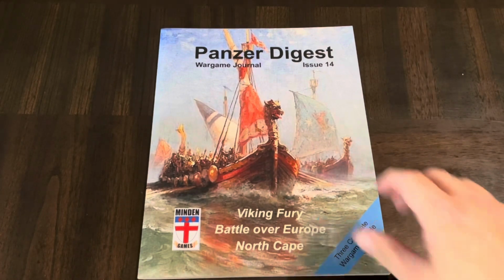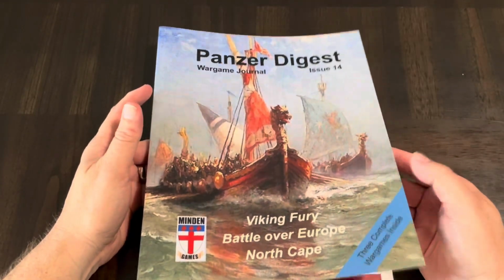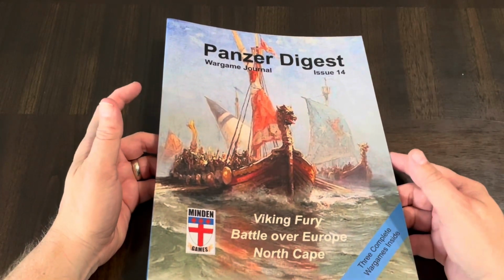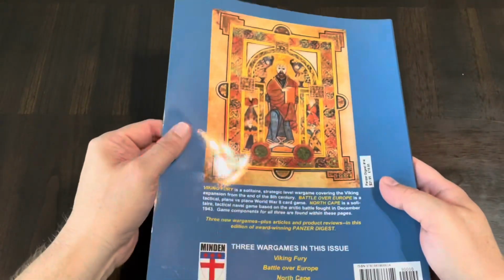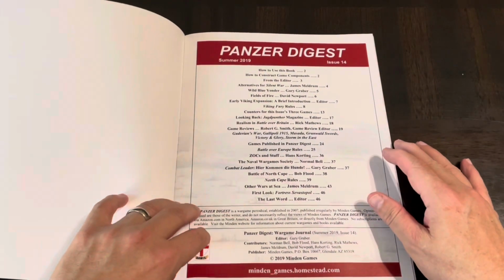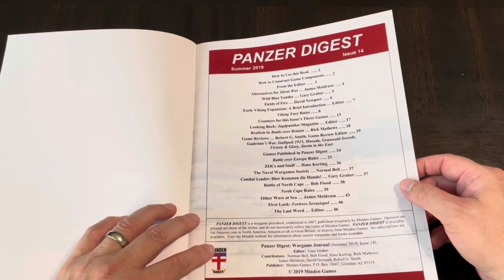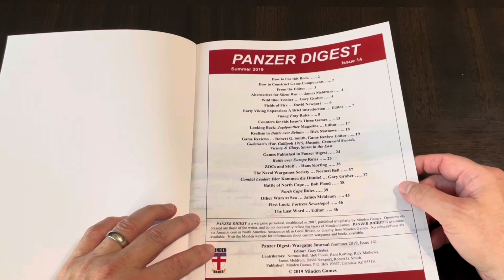And it's somewhat interesting. So let's take a look at it. First off, it's got a little bit thicker outer cover, that is consistent with some of their board game books, their game books that they put out. And then it's kind of magazine size. So that's a little bit different than some of the other books that I've covered from them. Here is what's in issue number 14. This was from summer of 2019.